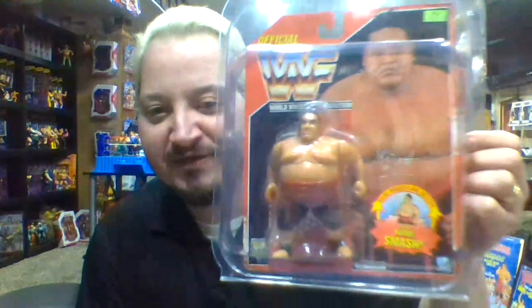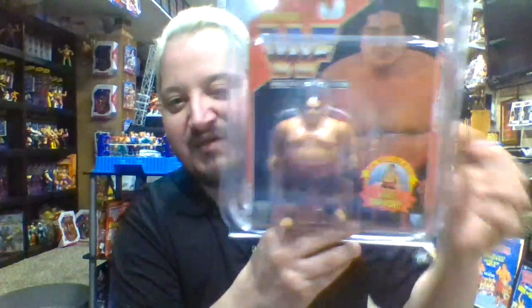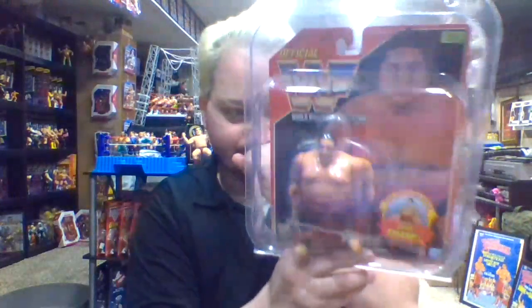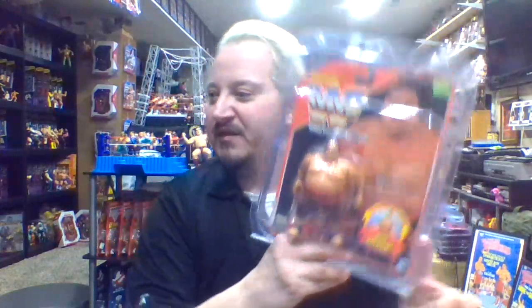This one was a shocker. I won this on auction for just over $200, and it's the Series 8 Yokozuna. As you guys know, the Yokozuna figure from Hasbro is my all-time favorite action figure. It's always because I gravitate towards the figures that are bulky, that hold a lot of weight. And I think he is one of those figures that has a unique body.